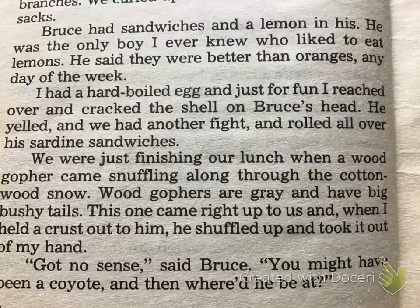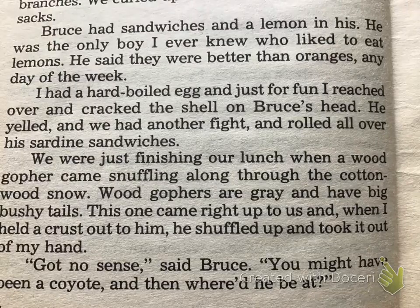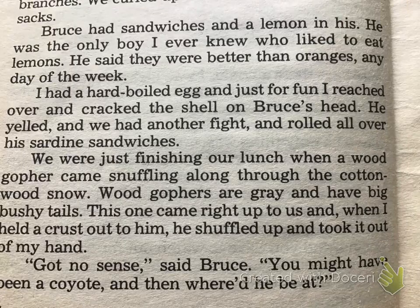We were just finishing our lunch when a wood gopher came snuffling along through the cottonwood snow. Wood gophers are gray and have big bushy tails. This one came right up to us, and when I held out a crust to him, he shuffled up and took it out of my hand. "Got no sense," said Bruce. "You might have been a coyote, and then where'd he be at?"